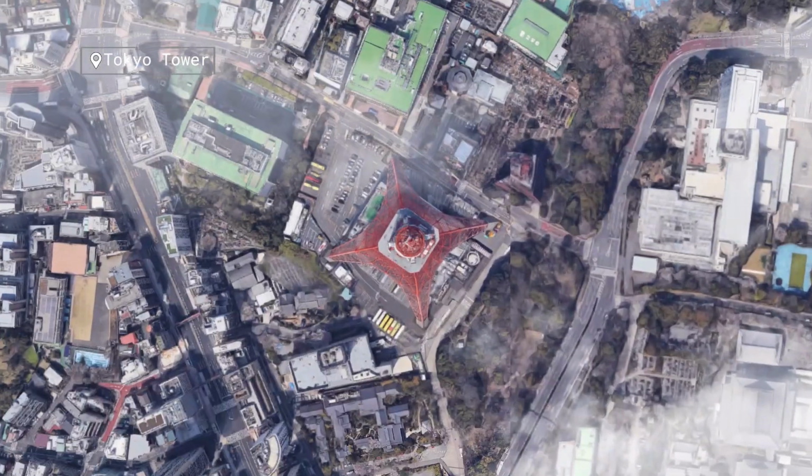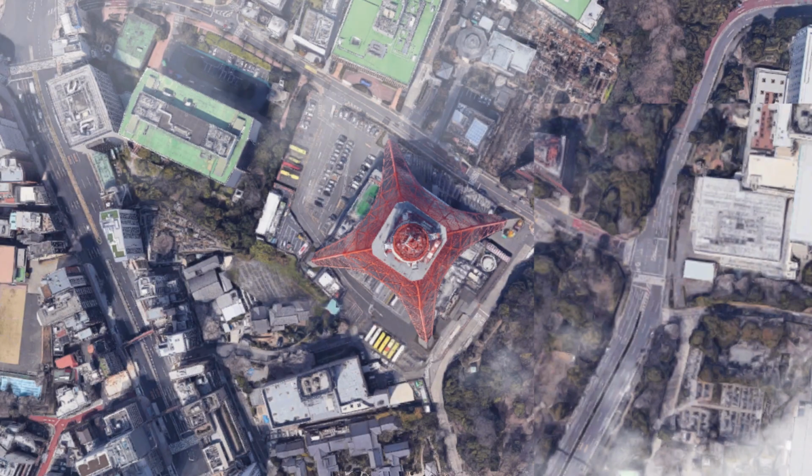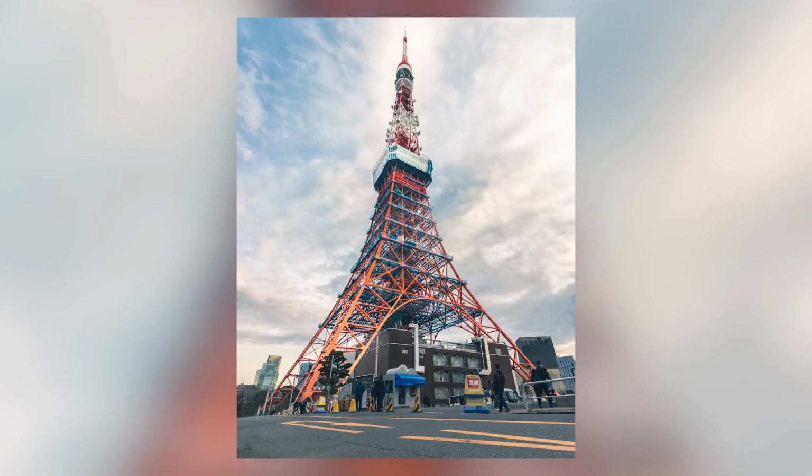But alright, let's get to it. So first off, if you want to get photos of Tokyo Tower, just go to Tokyo Tower. If you go to the base of Tokyo Tower, you can get a lot of interesting creative shots, especially if you have a wide-angle lens. Unfortunately, the cell phone pics don't work as well just because the thing is so big from the base. I mean, make do with what you got.